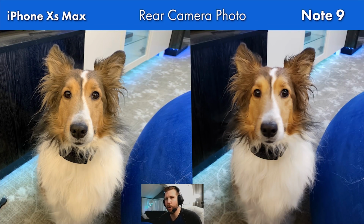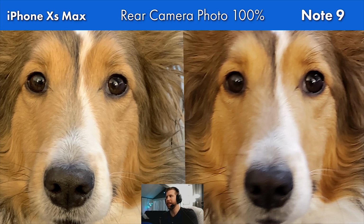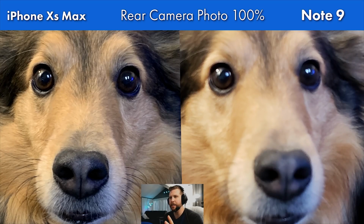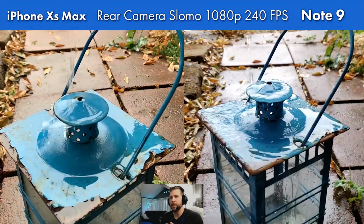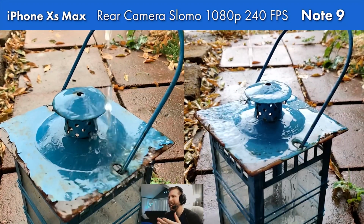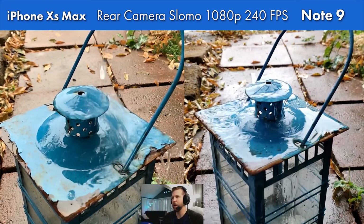Here we have a photo of Poseidon, and you can really see where the iPhone XS Max managed to keep Poseidon quite a bit clearer and maintain more detail on his face and around his eyes especially. And once again, we also have better detail around Zeus's eyes and face on the iPhone XS Max. Here's a slow motion at 240 frames per second, 1080p, and I gotta say both devices are looking quite good.